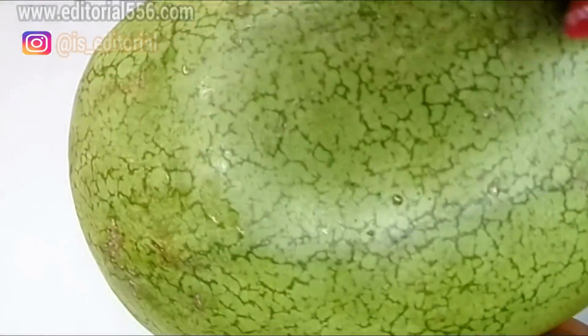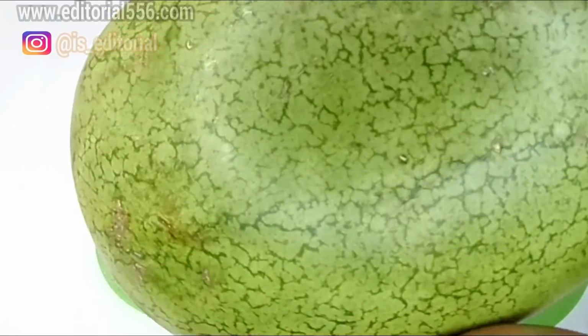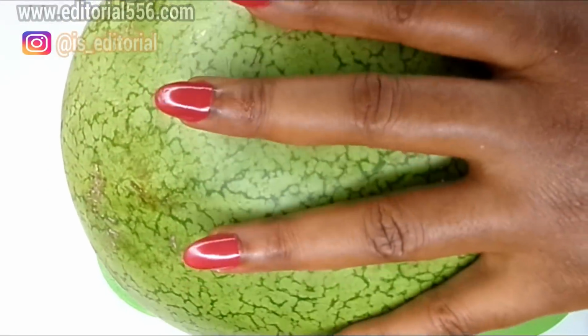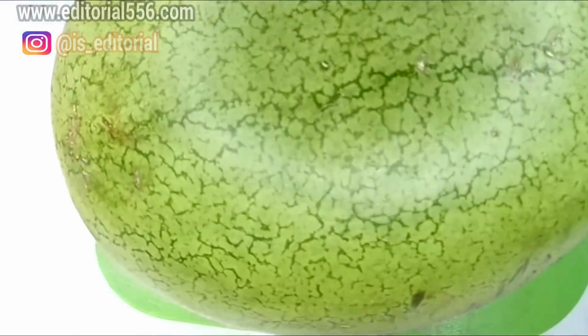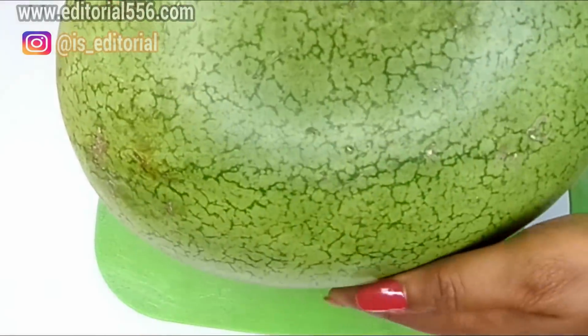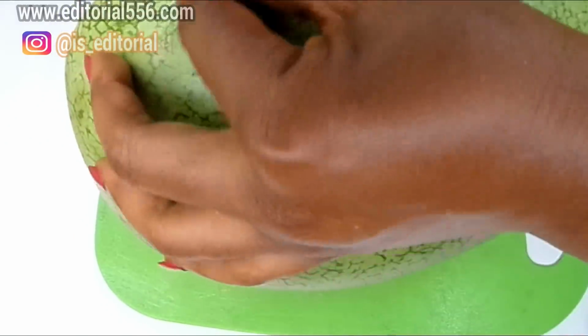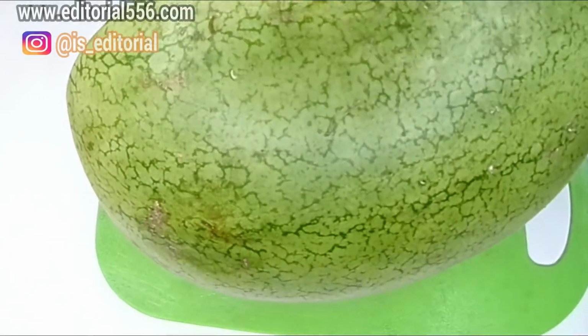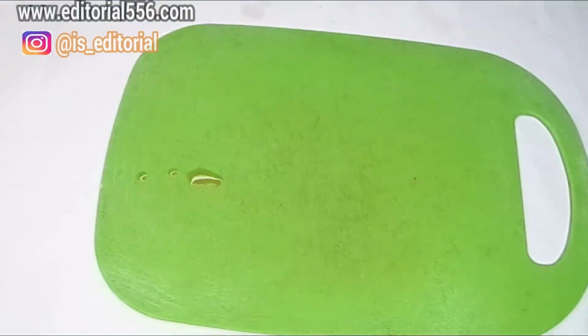The first ingredient we're going to be needing will be watermelon. Now watermelon is a great source of nutrients to the body. It would help leave your skin glowing, polished and radiant, and it will also help you glow from the outside.